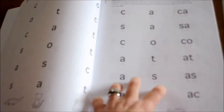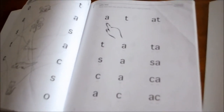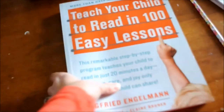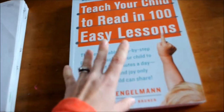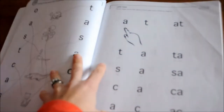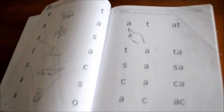So we are going to go ahead with this with Marley. She only does one or two pages, like one page a day, if we do it that day. So that's what she's going to do with me right now. And this is just going to be put away. Kinsey has stopped this. We just do Good and Beautiful with Kinsey now, and she's been doing great. And as she gets further along in Good and Beautiful, I'll probably switch over to All About Reading, since I have it, and see how she takes to that.